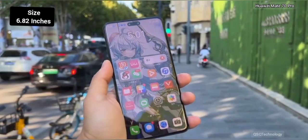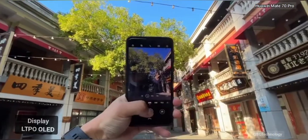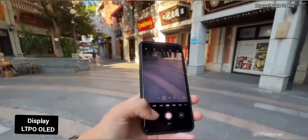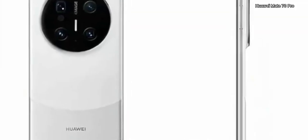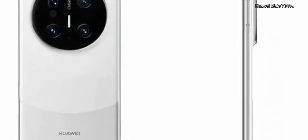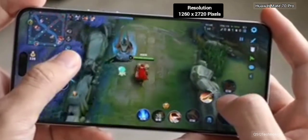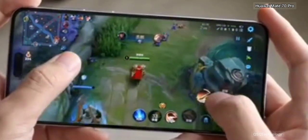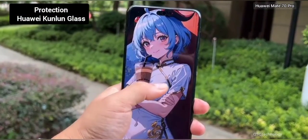The display screen size of the smartphone is 6.82 inches. The smartphone has an LTPO OLED touchscreen display and is well known for its outstanding results. And it will provide the user with Full HD Plus, the resolution of 1260 by 2720 pixels. The smartphone is using Huawei Kunlun glass.